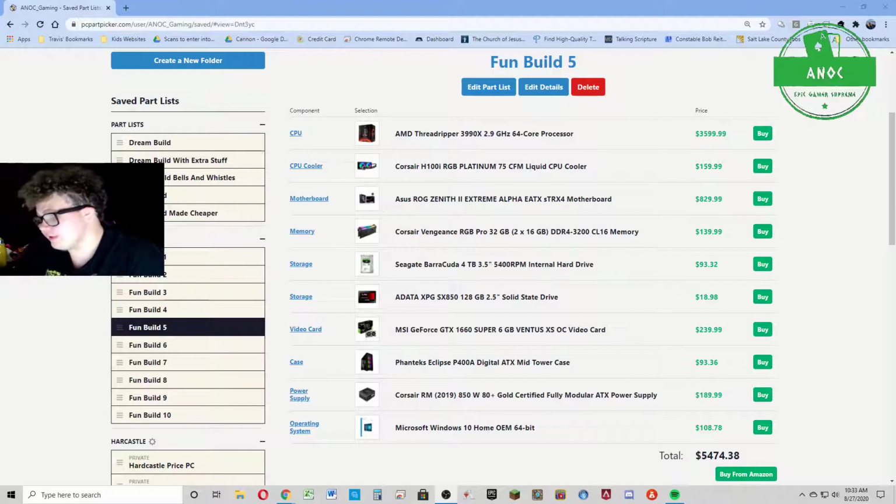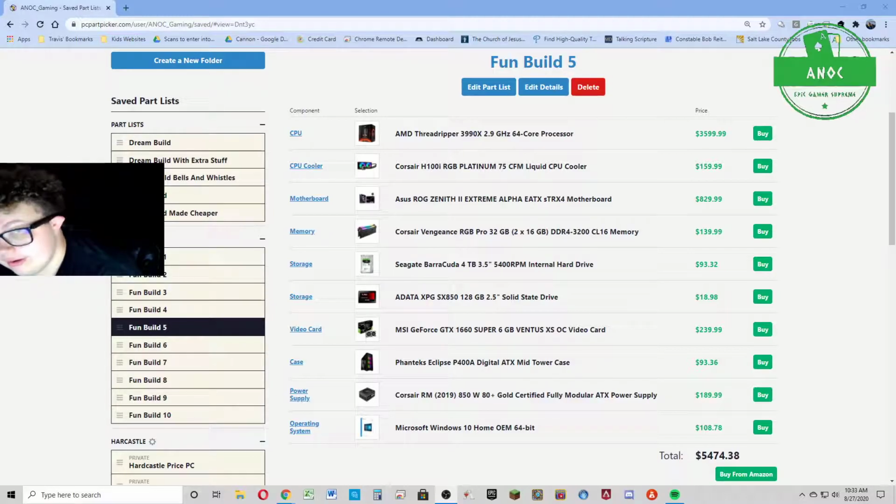As for this final build that we're going over, this is a pretty hefty build here. This is a $5,500 build here. And we're starting off with the AMD Threadripper 3990X, 2.9 gigahertz, 64 core processor, which is at about a little bit more than $3,500.